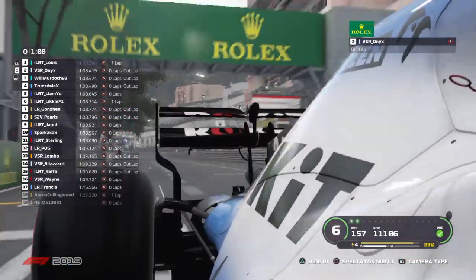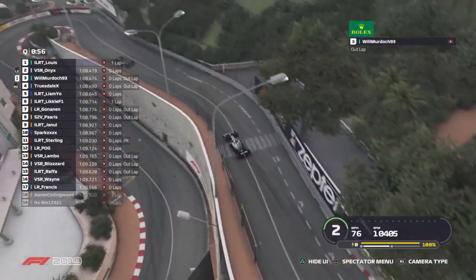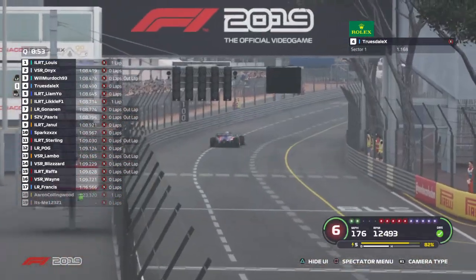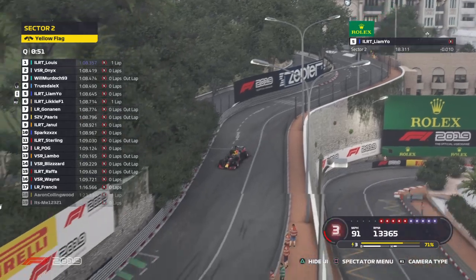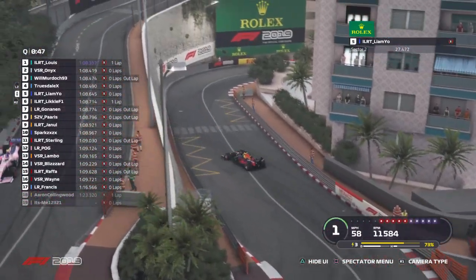And he's managed to get ahead of Onyx again, and Onyx is now coming across the line to start his flying lap. Murdoch should have enough time to get round. Truesdale is just starting his as well. Liam is already down in sector 1.